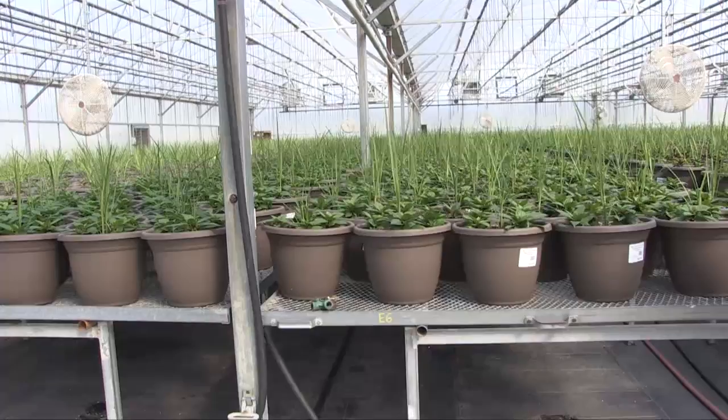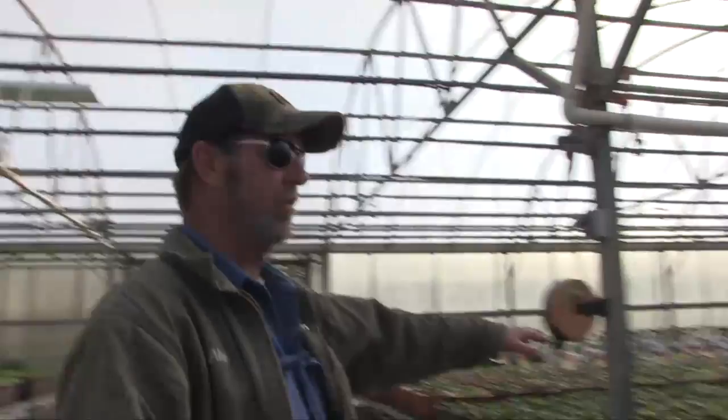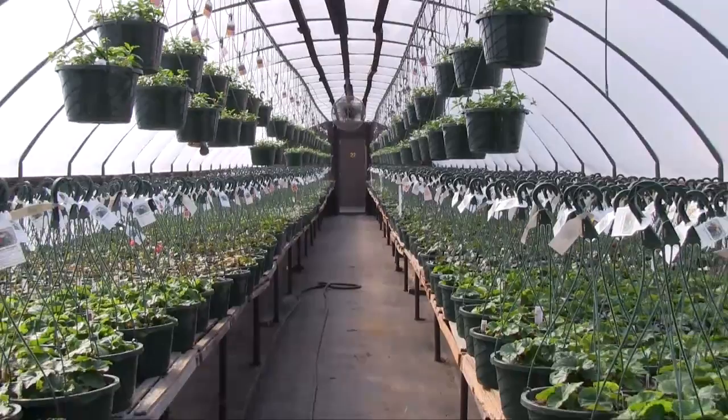So we save about 30%, or we get 30% more growing area by having only one alleyway. In a normal greenhouse, you'd have an alleyway in between every bench. In another few weeks, all these 10-inch baskets here with the hooks on them will be big enough they'll need the space, and they'll all be hung up in these areas. It'll be about two more weeks. So we'll have product on the benches and hanging up.